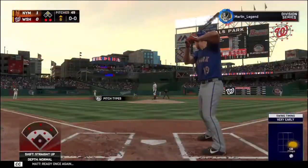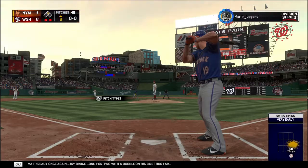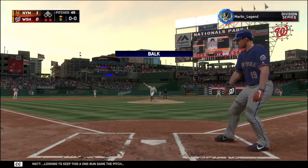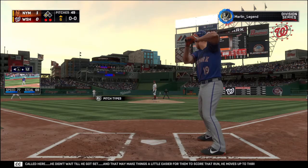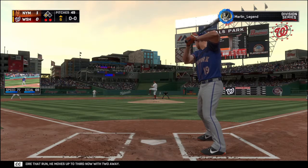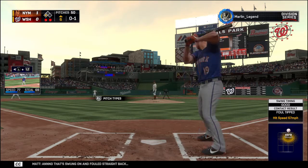First baseman, number 19. Ready once again, Jay Bruce. 1 for 2 with it. Looking to keep this a 1-run game, the pitch. And now a balk is going to be called here. He didn't wait till he got set, and that may make things a little easier for them to score that run. He moves up to third now with 2 away. And that's swung on and fouled straight back.